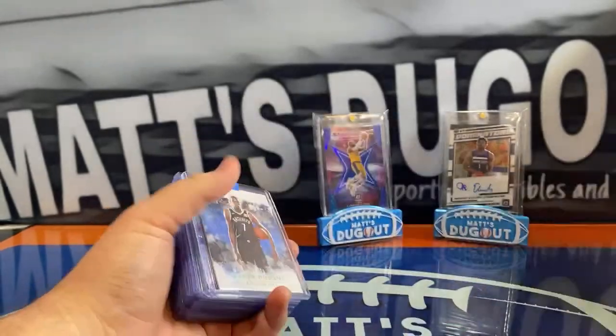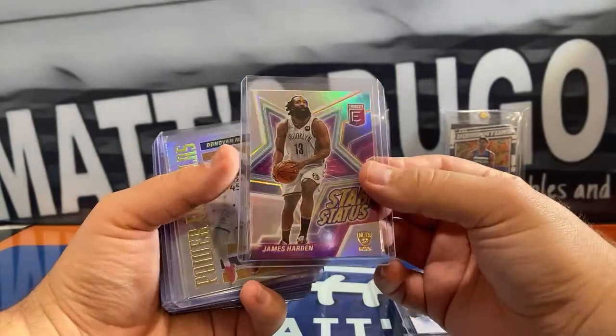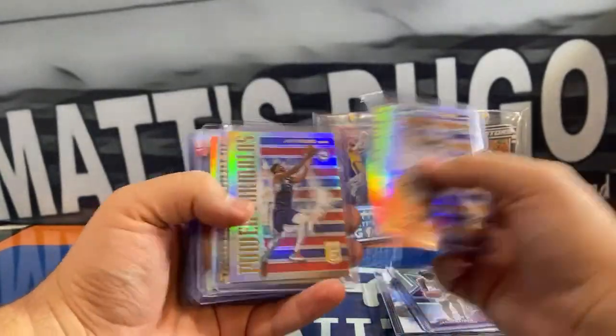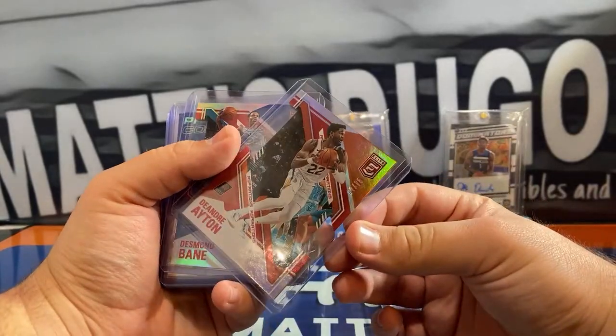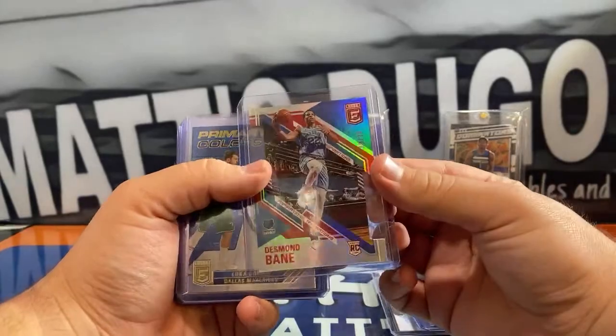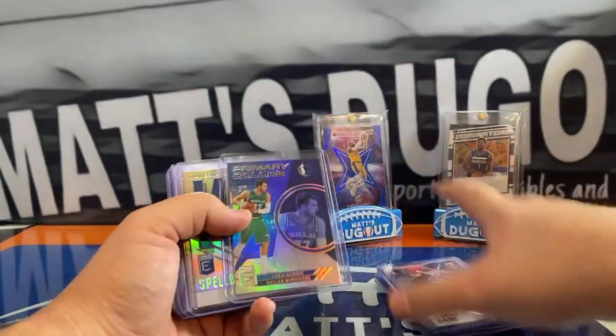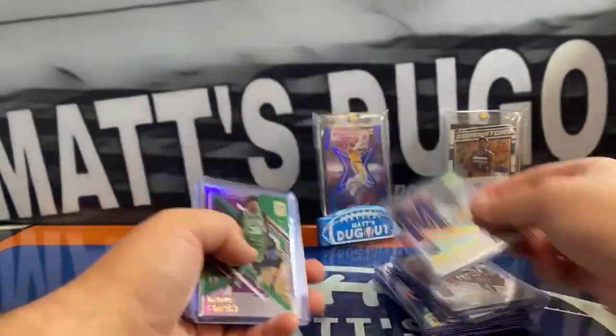Giannis, superstar die cut. We have blue to 99, Kevin Durant. That was a good one there. Star status, James Harden. Power formulas, Donovan Mitchell, Joel Embiid, Russell Westbrook. To 78 die cut, red aspirations, DeAndre Ayton, and Desmond Bane, 78. Primary colors, Luka. Spellbound, K, Luka, A, Trae Young, and M, LeBron.